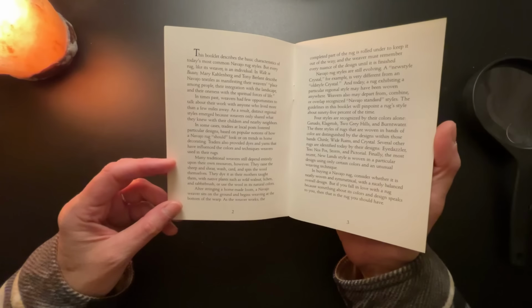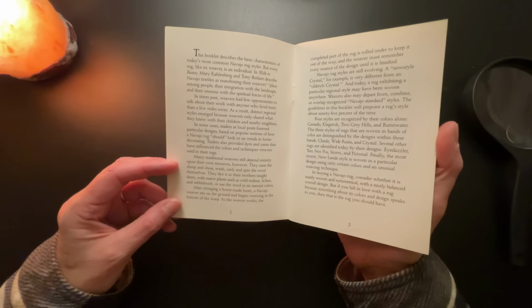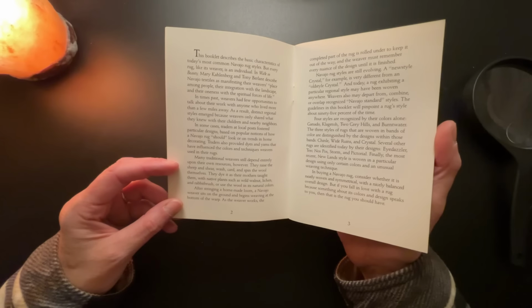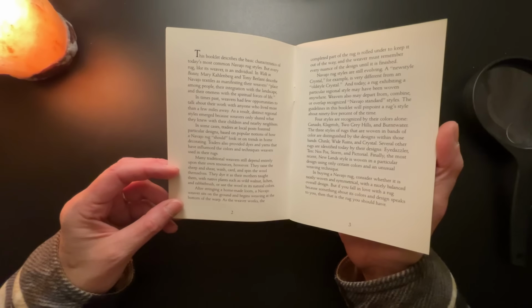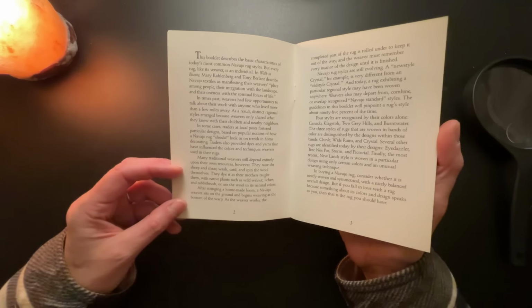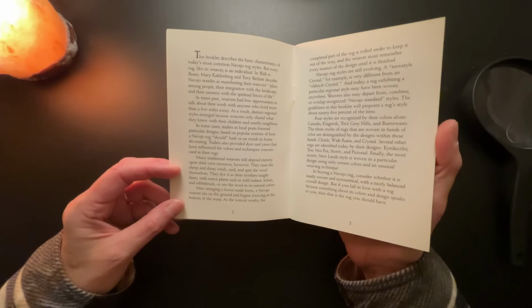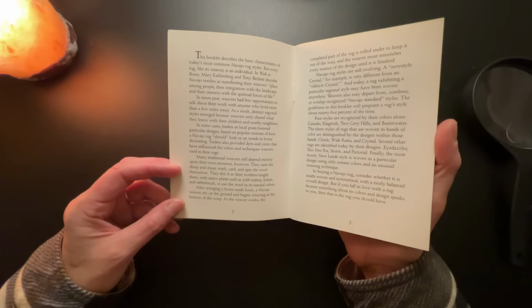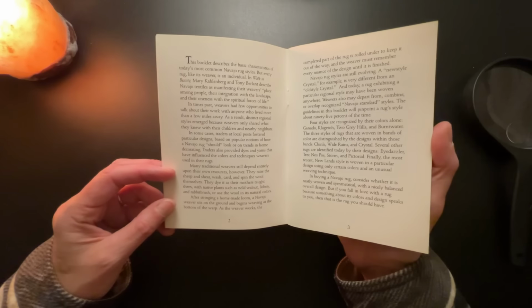Many traditional weavers still depend entirely upon their own resources, however. They raise the sheep and shear, wash, card, and spin the wool themselves. They dye it, as their mothers taught them, with native plants such as wild walnut, lichen, and rabbit brush, or use the wool in its natural colors." So I thought that was pretty cool.